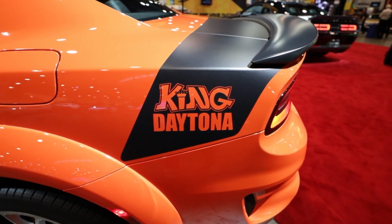So behind me is the fleet of final edition Challengers and Chargers that Dodge is coming out for the final model year of their Hemi V8s. Unfortunately, they were supposed to have the final one debuted here at the SEMA Show, but I'm told because of supply chain issues, they weren't able to do that. So we still have the rest of them here.